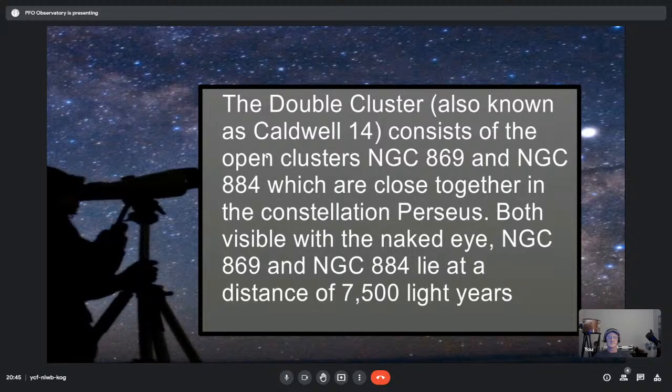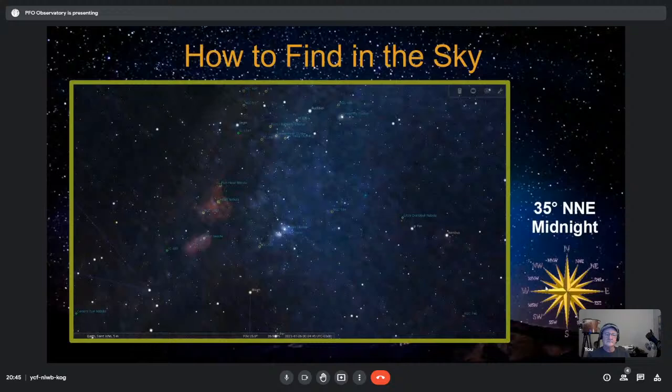How do I find it in the night sky? Now, I've been doing everything around midnight, so if you walked outside at midnight and oriented yourself to 35 degrees north, northeast, and looked up, you can always find Cassiopeia, the W in Cassiopeia. You follow that W straight down towards Perseus, and you will hit the double cluster. There's going to be no question about it. You'll know it when your binoculars come across it.